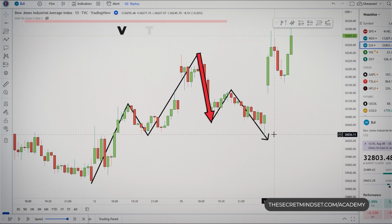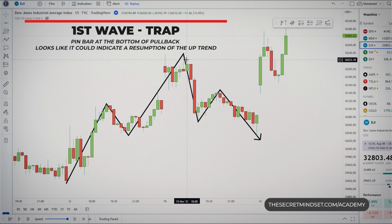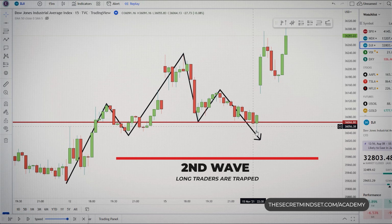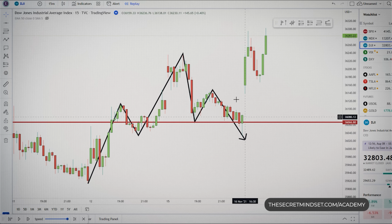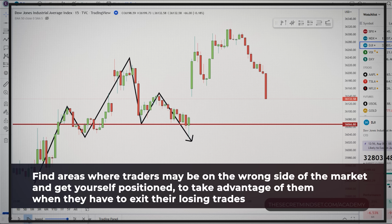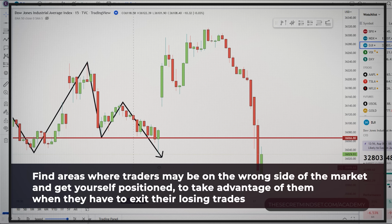The first wave indicates the first leg of this pullback, and the pin bar looks like it could indicate a resumption of the uptrend. Traders enter and place their stop below the candle. Price then turns around and makes a second wave and traps long traders. Being on the right side of those moves can move your positions into profit very quickly. Again, the key is to see where traders may be on the wrong side of the market and get yourself positioned to take advantage of them when they have to exit their losing trades.